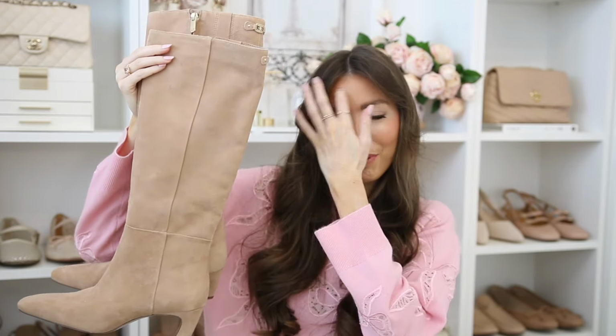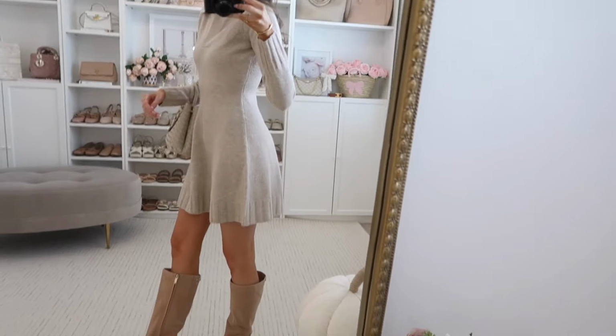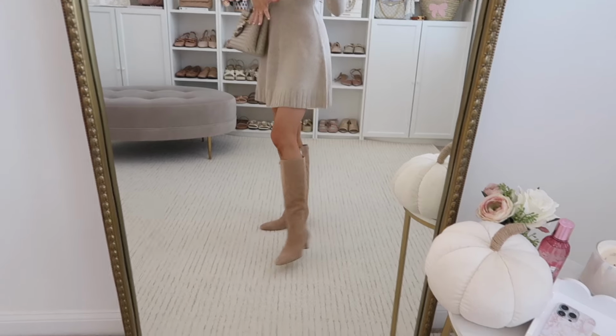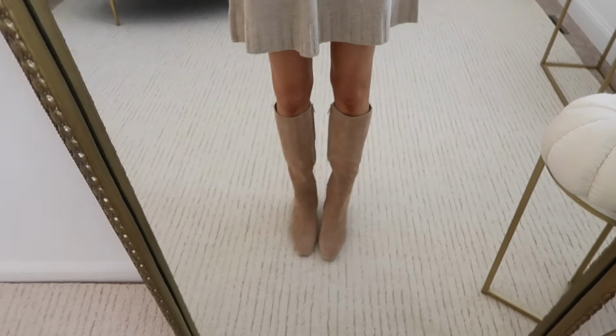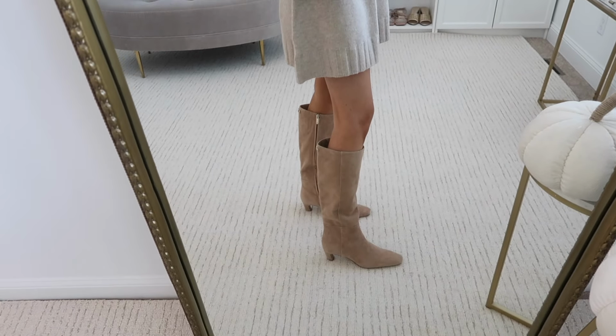I was so excited to see that these were in the top sellers. These have been one of my personal favorites, especially in September. And these are just such a good boot because they have a little kitten heel, so they add a little bit of height, but they're not uncomfortable at all in the least. They are such a flattering fit.